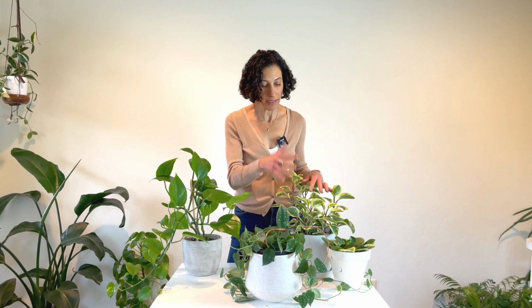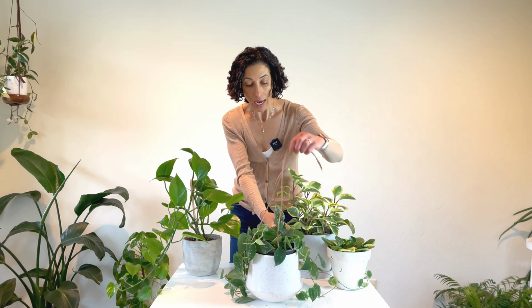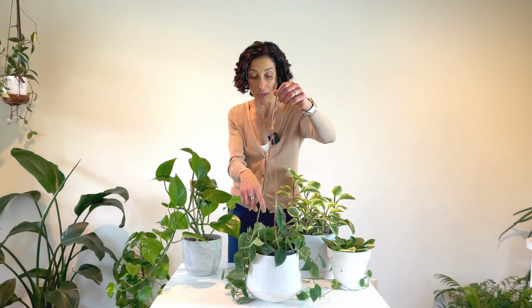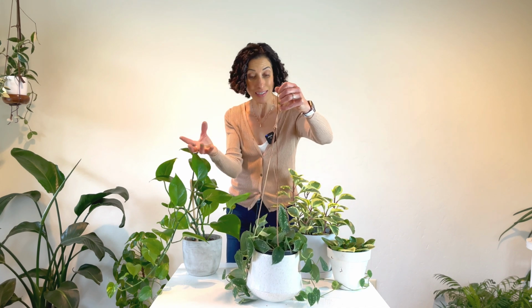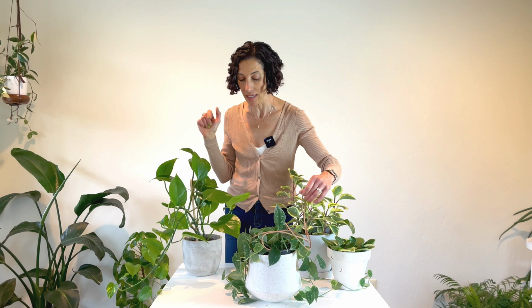So there are some examples here of plants that I'm going to be repotting. This Scindapsus that I already talked about, I recently put him in a slightly bigger pot, and he's already filling it out. So beautiful. That one's going to be absolutely fine until spring or summer next year.